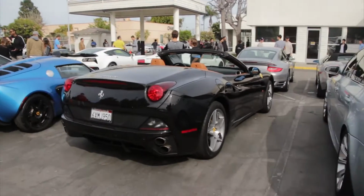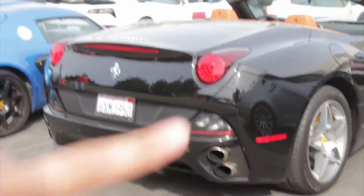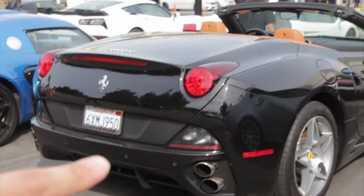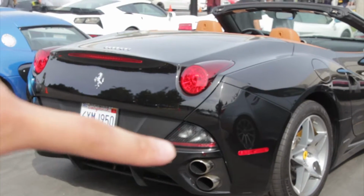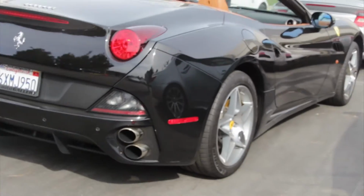So the differences between the regular California and the T, you can tell by the exhaust. That's one main giveaway. The taillights too, because they have quad taillights on the other one. For the T, the exhaust is horizontal, and the regular is just vertical. So that's one dead giveaway.